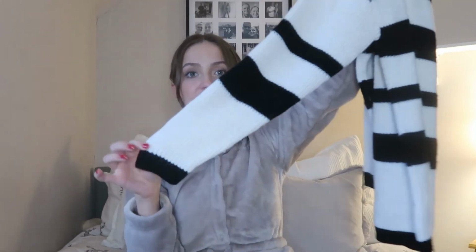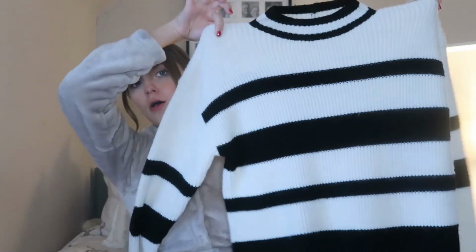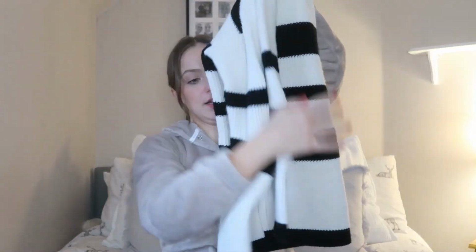And to be fair, there was one on Zara which I didn't end up getting, and then part of me is like, actually I'm glad I have got this, because the one on Zara had flared arms. I just want a normal jumper with a normal sleeve, normal cuff, normal stripes, just plain and simple, no messing around. So I got the jumper and I absolutely love it.